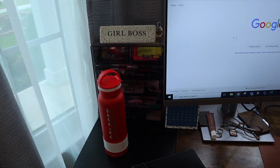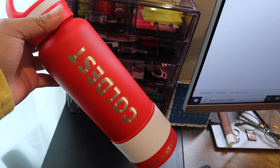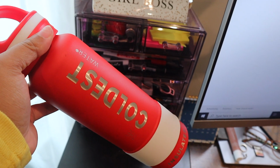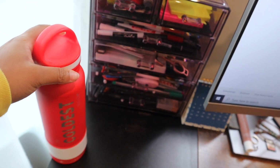So starting on this side of my desk, I always keep my water bottle. This is my Coldest water bottle. We all know about this by now, okay? I'll make sure that's linked down below. Favorite water bottle like ever.